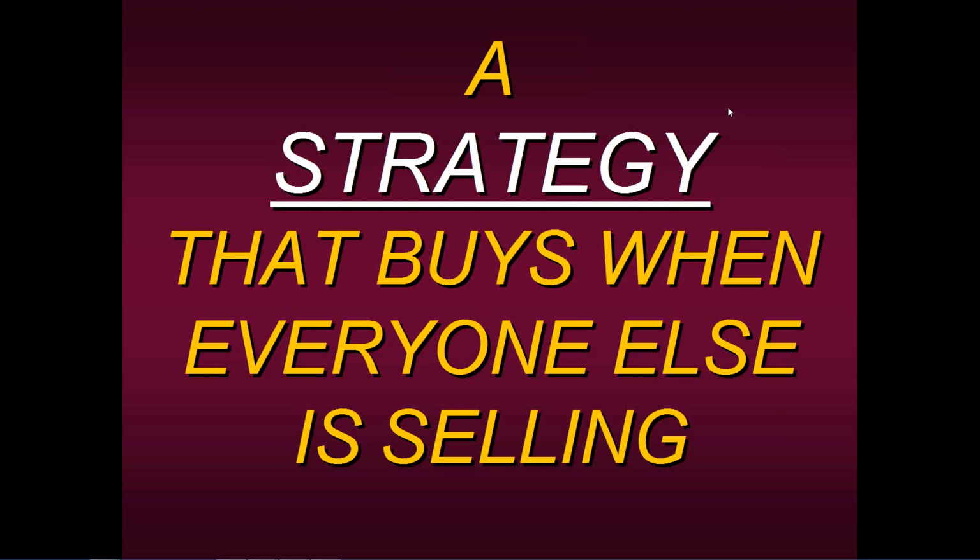Now, today I'd like to share with you some of the entry rules to a strategy that actually buys when everyone else is selling. Now, I know a lot of you probably say, well, wait a minute, Steve, that goes entirely against your trading philosophy. You're always saying never try to pick tops and bottoms, never try to buy low or sell high. That doesn't really work over time.